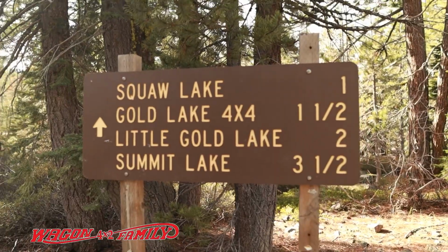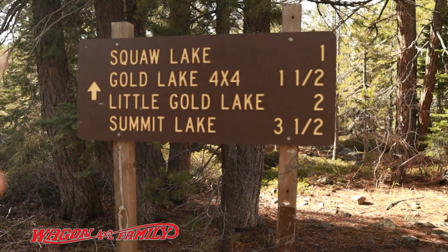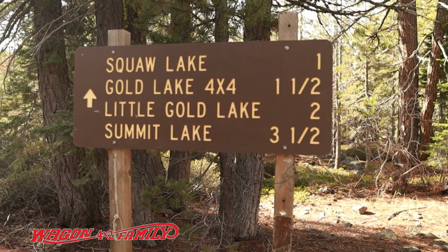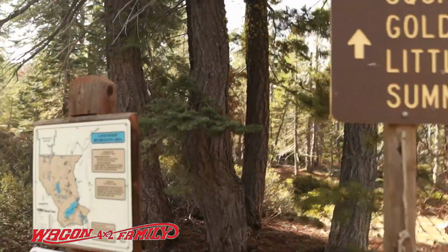Okay, so there's the trails right there. We're gonna go past the Gold Lake 4x4 campsite, and we're gonna head towards Summit Lake, which is 3.5 miles.